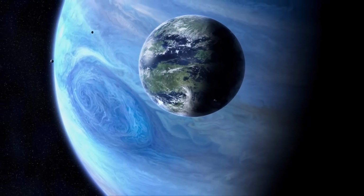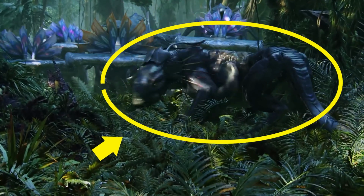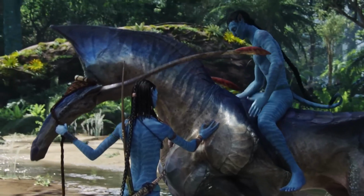Pandora is a planet filled with breathtaking landscapes and fantastical creatures, like the panther-like Thanator and the Palulukan, Pandora's equivalent of a horse. But listen closely to the sounds they make.